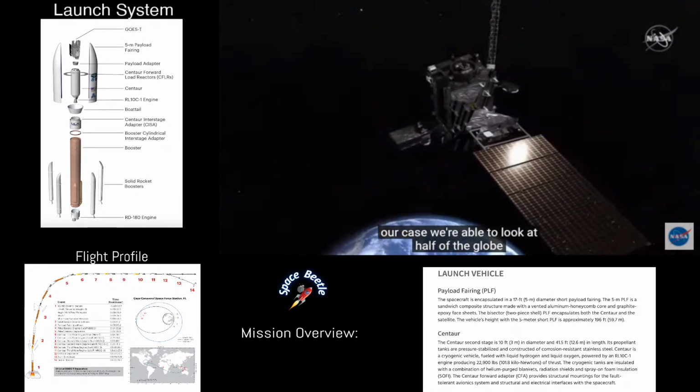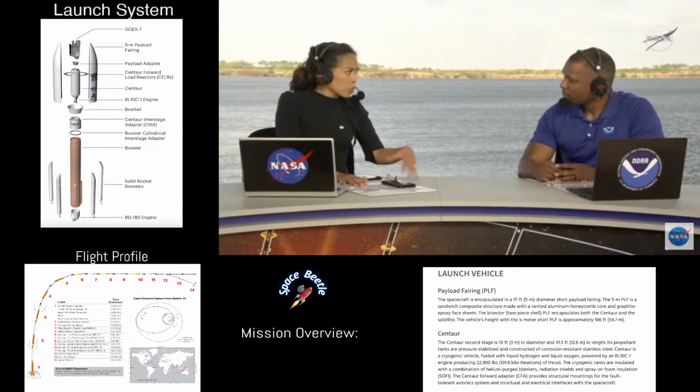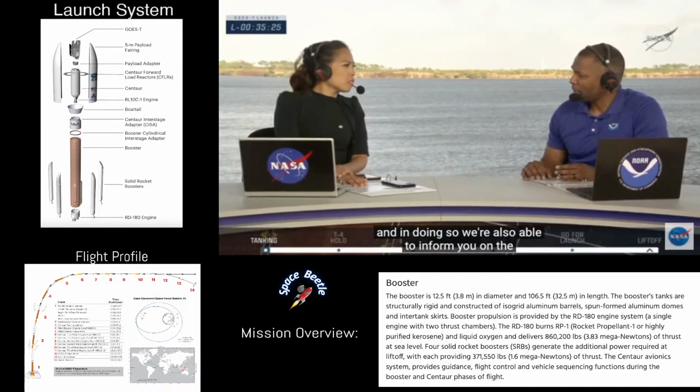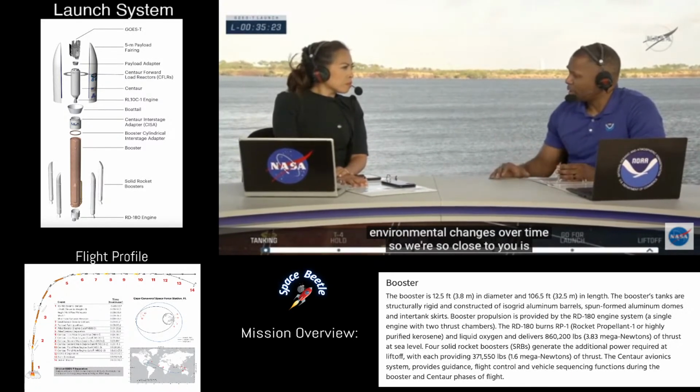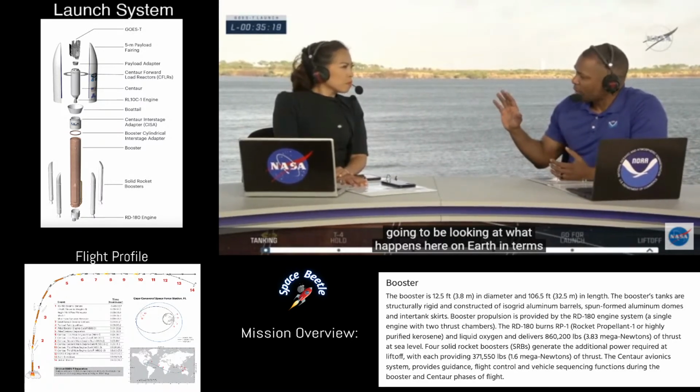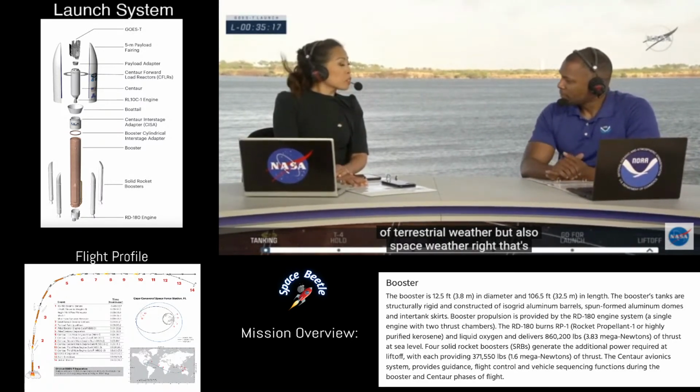So GOES-T is going to be looking at what happens here on Earth in terms of terrestrial weather, but also space weather. Right. That's another reason why we're incredibly excited about this package that we'll be able to launch today. Not only are we improving what we can see on Earth, but also what affects us from space. And space weather does really affect us.